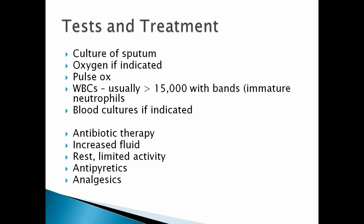Remember, bands are immature neutrophils. The body's trying to keep up with fighting the infection, so it starts using up all the neutrophils, and then it makes what's called bands. And you might have heard the phrase that the neutrophils or WBCs are shifting to the left. That means that they're making band immature cells. They have a lot of them, but they're too immature. They don't do any good. So that means you know that it's a really good infection, or a strong one, because the body can't keep up with the fight with the WBCs.